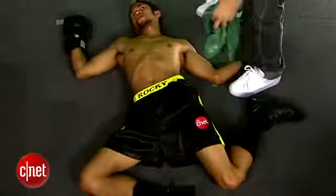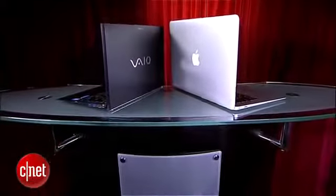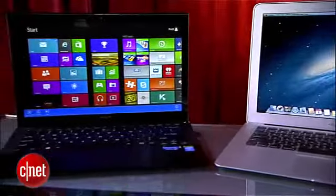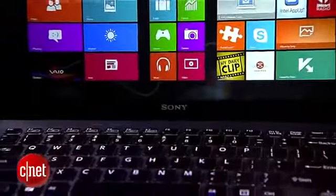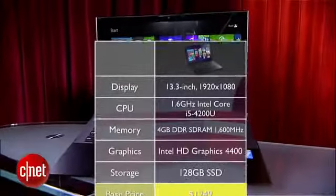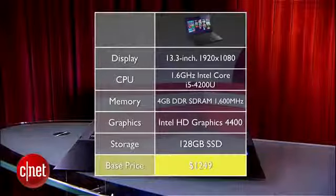The final round that decides it all is value. These two machines are really closely matched with Core i7 options, but this will ultimately come down to your preference. Sony's Vaio Pro 13 base model with a Core i5 processor starts at $1,249, and that includes the 1080p touchscreen.